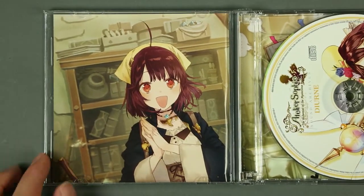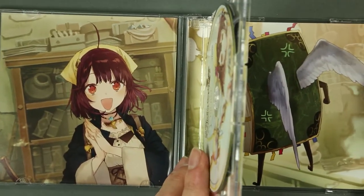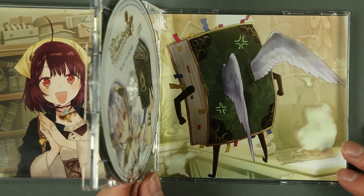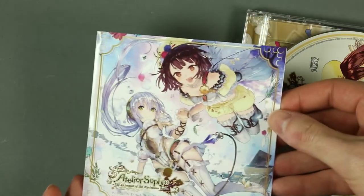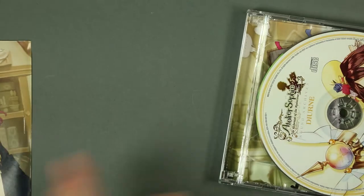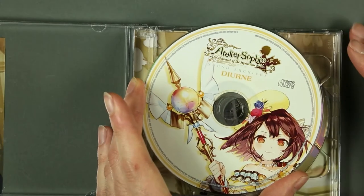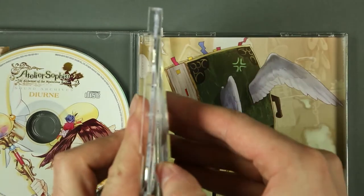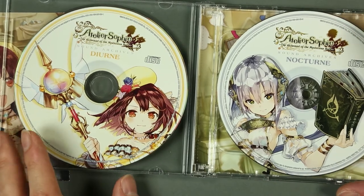So, inside we see Sophie, and I guess that the illustration continues between the two, yeah. We see Plakta in her book form on the back. But I guess this is just a leaflet and not a booklet. But here are the discs. The Diurne with Sophie. And Nocturne with Plakta. In both her forms, I guess.